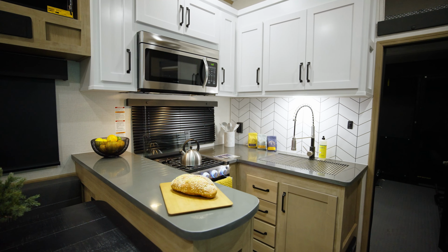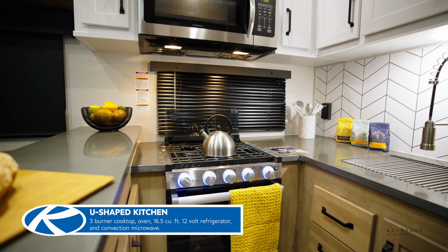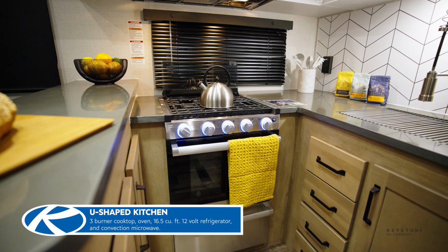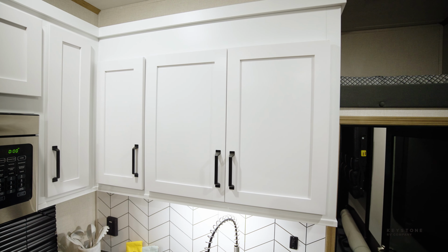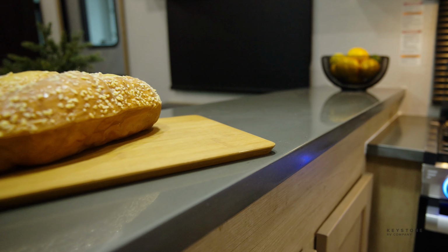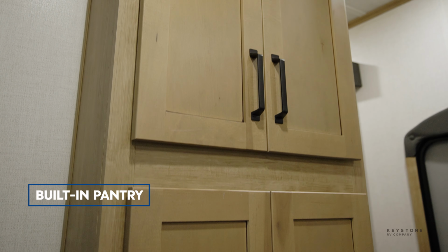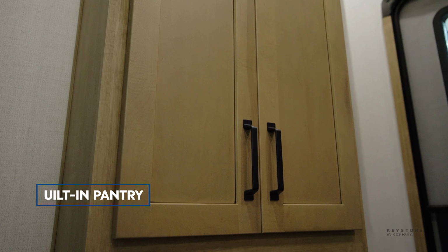The U-shaped kitchen has everything that owners need for their adventures with a 3-burner cooktop, oven, 16.5 cubic foot 12-volt refrigerator, and a convection microwave. Even though 13 foot of this 40-foot floor plan is taken up by the garage, there is still tons of storage and countertop space throughout the kitchen. Opposite the kitchen, you'll notice the wall of cabinets that is a perfect location for pantry space or other items that you need to stow away.